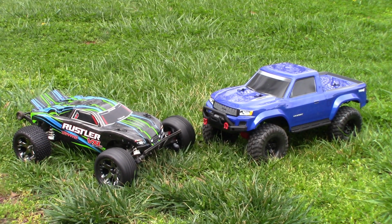In today's video, we have the Traxxas Rustler VXL 2-wheel drive versus the Traxxas TRX4 Sport. Now, these are two totally different animals, but we're going to put them to the test. If you're thinking about getting one or the other, it's to give you an idea of what they're capable of. We like to put cars that really weren't meant to go against each other just to see how they do. We're going to do a tug of war.